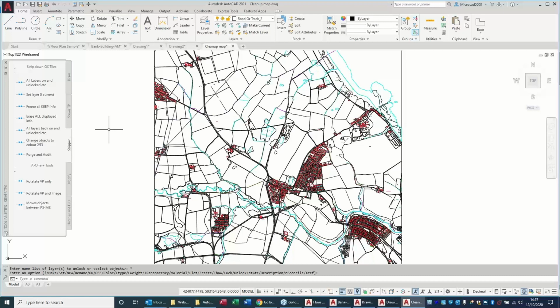Does that make sense? So you can't see it, so it's safe, it's frozen. So the trouble is, as familiar AutoCAD users, you will know you cannot freeze the current layer. This drawing happens to come in on a layer called Road or Track 2. So I couldn't freeze it.